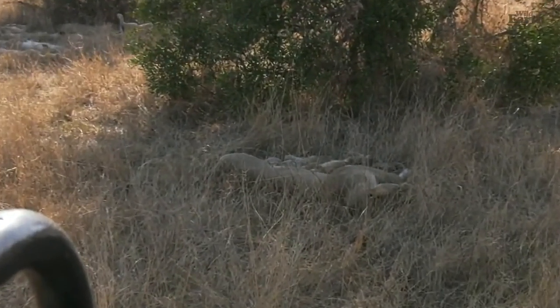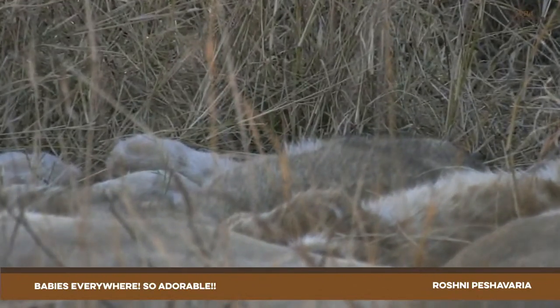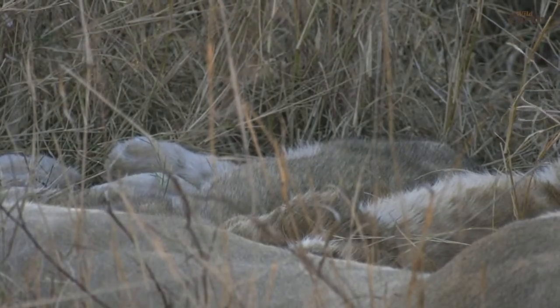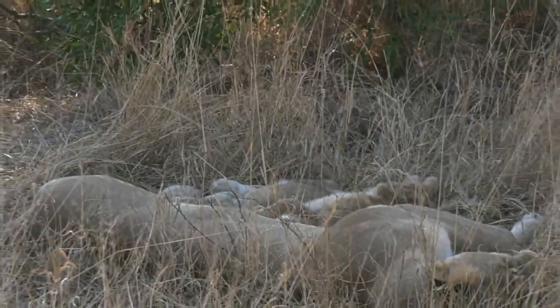Rodley, I do agree with you. There's just a lot of lions everywhere. And just in this view, I counted nearly 12 lions. So there are a few that are behind the bush where we can't really see them from here. But what we really focused on were these two little ones.